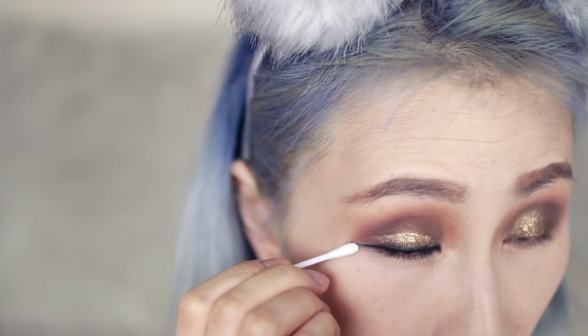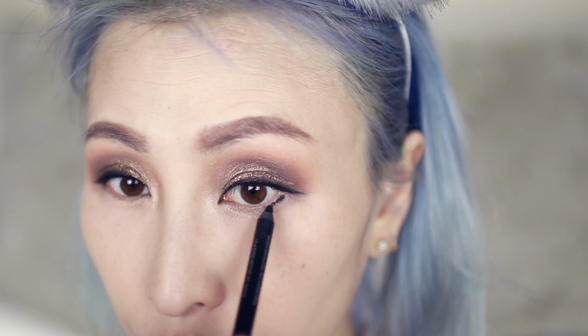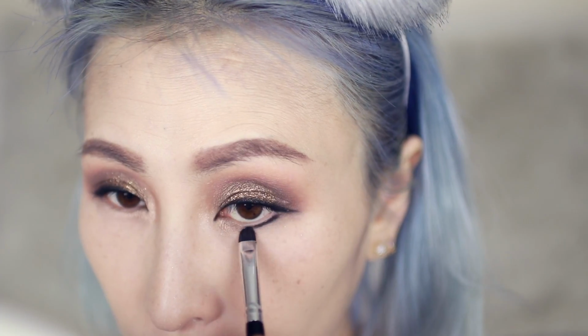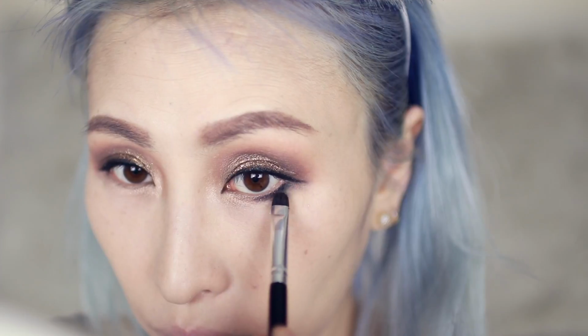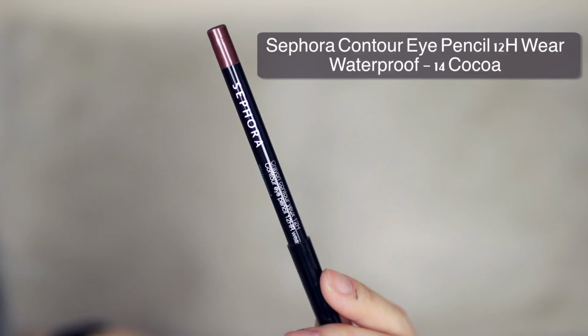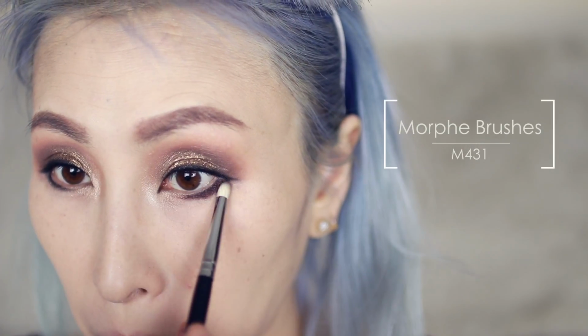For the most precise wing, a cotton bud will always come in handy as well, as you can see here. And then moving on to the lower lash line, I'm just going to draw 1/3 of a way in with the same black liner, and then smudging it and blending it out once again with a mini shader brush so it doesn't look so harsh. Then going in with a shimmery bronze eyeliner from Sephora, I'm just going to lay that shade down and smudge it in onto the lower lash line, slightly lower though than the black liner previously.